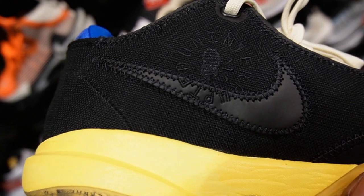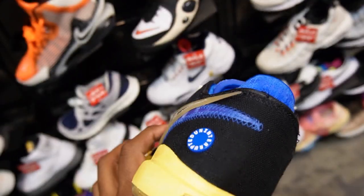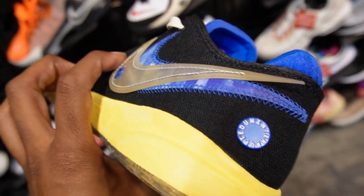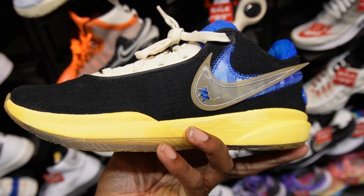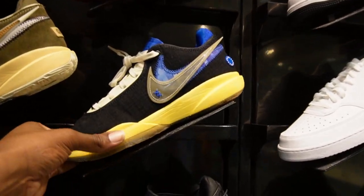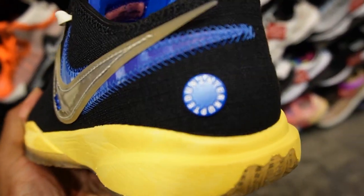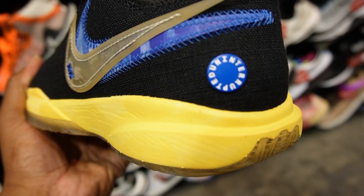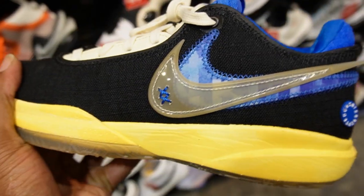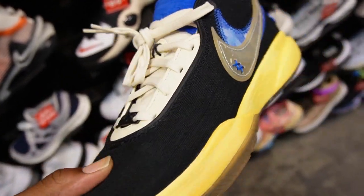I think that this look for a LeBron is not too bad. The colorway is solid. The extra details with the Uninterrupted logos and the stitching patches and the different graphics and stuff on the shoe, I think that puts it on another level. I think it put it above just a regular LeBron. You know what I mean? People don't go crazy over LeBrons often, but this is a pair that I think people kind of slept on. I'm excited to see in 2 or 3 years how much this shoe will be on the resale market.